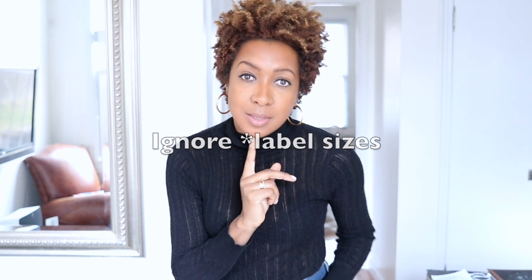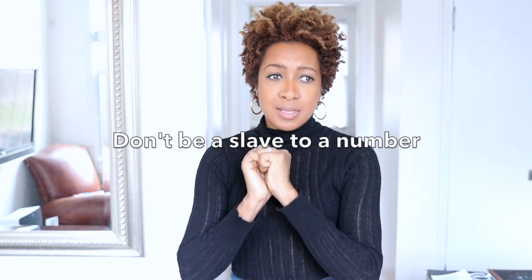Ignore clothes sizes. This is a massive one. Just ignore them. That's all I can say to you. I only look at sizes to look for probably a size that's bigger. Obviously you've got to look because you want to get the right thing for you. But when I say ignore clothes sizes, I mean don't be a slave to a number and think that you've got to be a size 6 US or a size 4 US or a size 8 UK. Or your jean size, I mean, these jeans, I think they're a 30 or a 31.